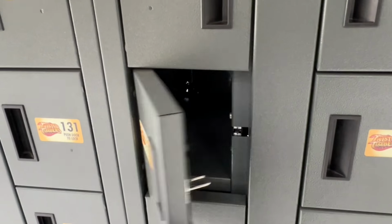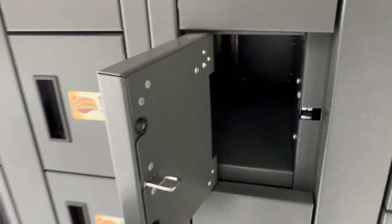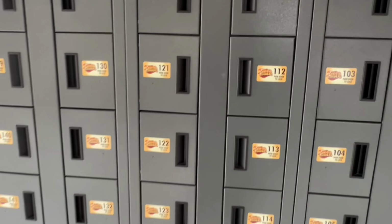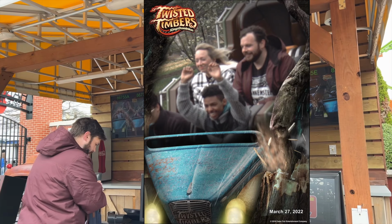So these are double-sided lockers. You put your stuff in on one side and pick them up on the other, which is really cool. This is how small they are. These are free, so if you come with only a small amount of stuff, like wallet, keys, phone, that's a great solution. All right, Sam's gonna purchase the all-day photo pass so we can get our ride pics.